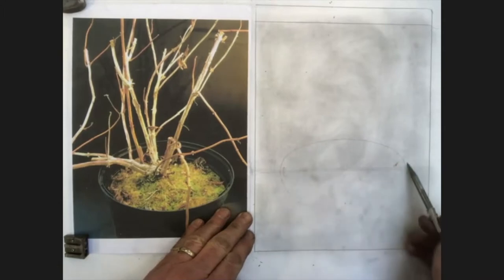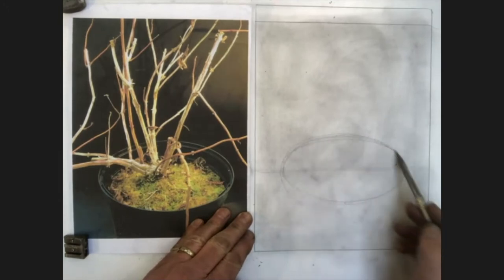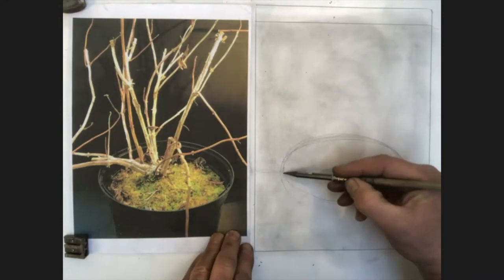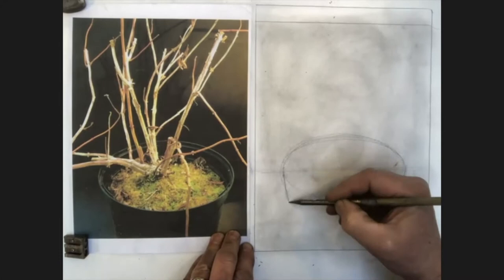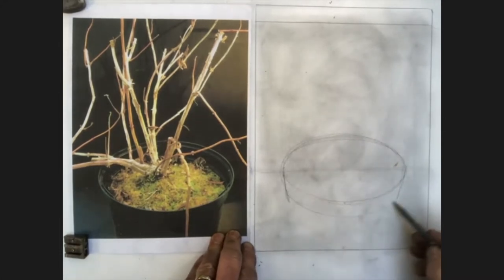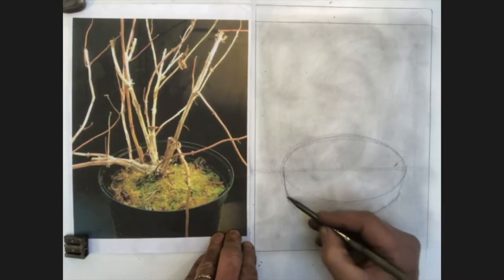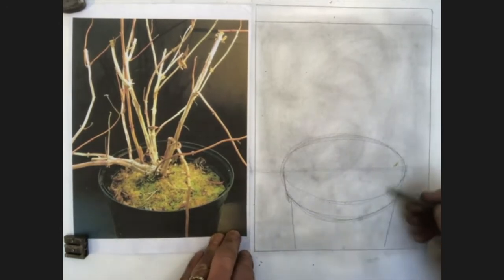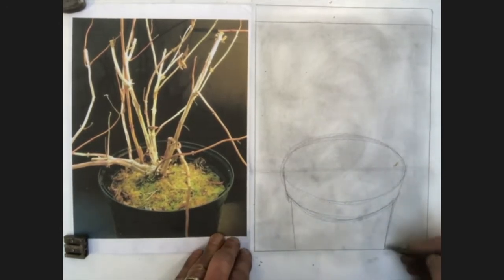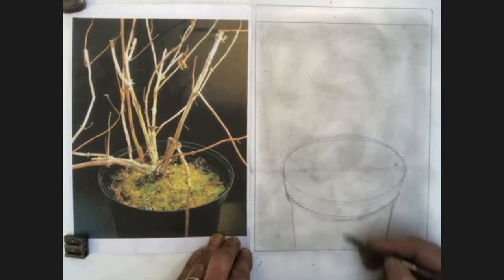When I draw these things, I tend to work around it a wee bit. That's not bad. Yeah, that'll do. And there's this lip edge on it that comes down, and we'll be thinking about how we're going to show the shape of that. Then the pot does that. We have a bit high up the pot, but never mind. And the pot does that. So you've got the basis of the pot there.